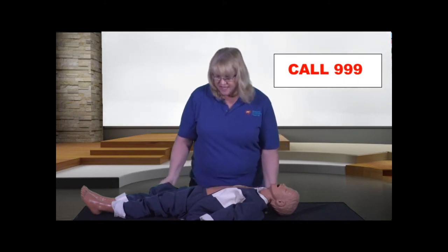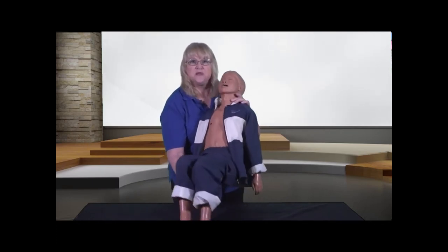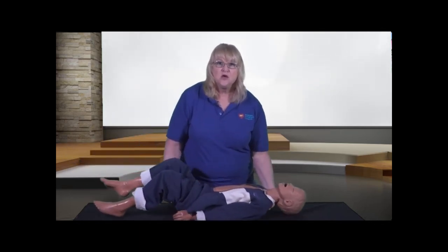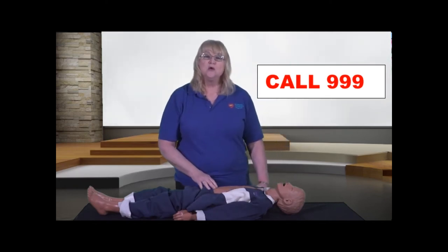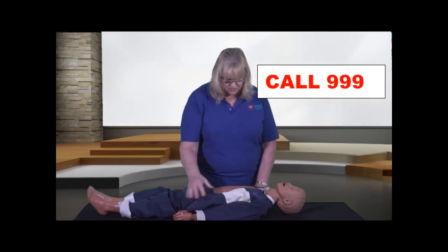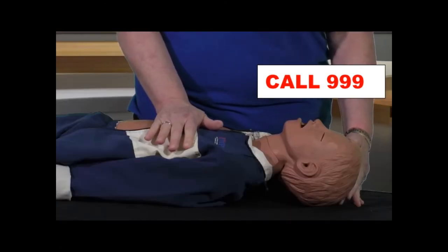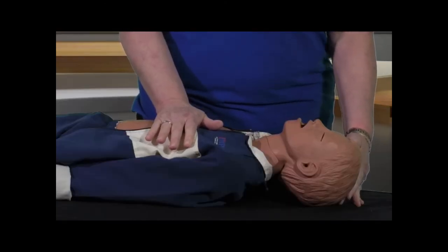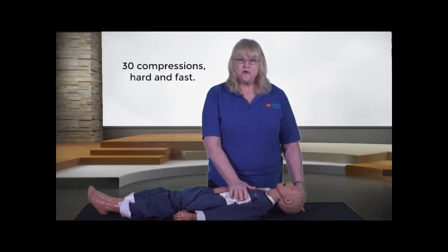Let's try this together. Place the child. Let's place him on a hard surface. "Help, help, I need help in here. Somebody call 911." We will start with compressions. 30 compressions. Place the heel of one hand on the lower half of the child's breastbone. Push hard, push fast, counting out loud to a count of 30.